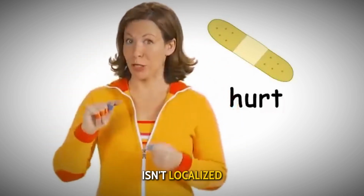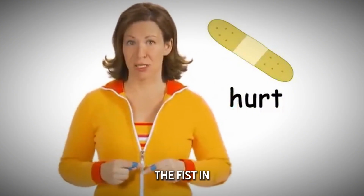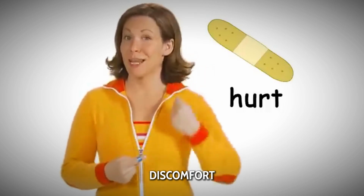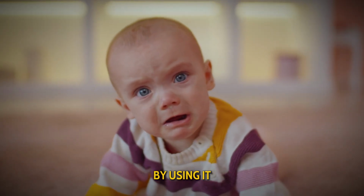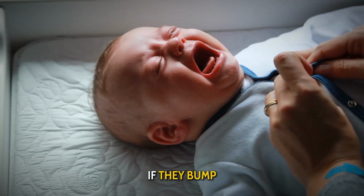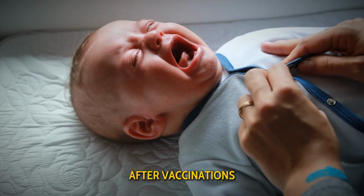If the pain isn't localized, you can gesture the fist in front of your chest or tap it gently, symbolizing general discomfort. Introduce this sign by using it when you notice your baby might be feeling discomfort. For example, if they bump into something or after vaccinations.